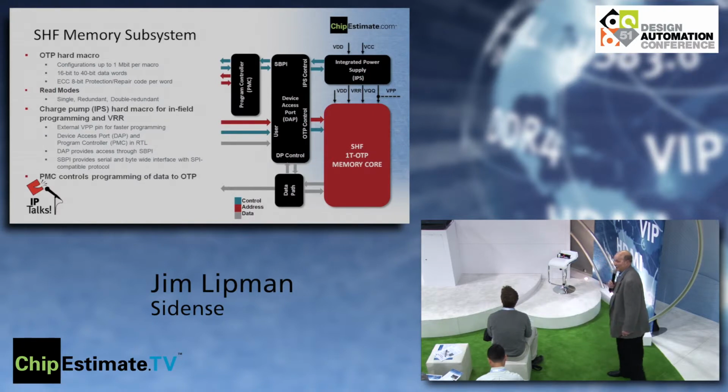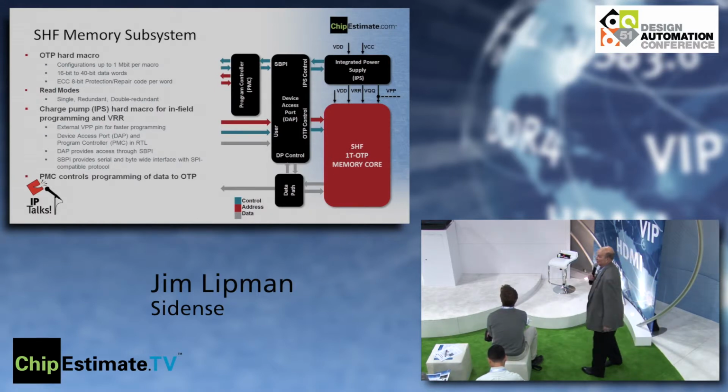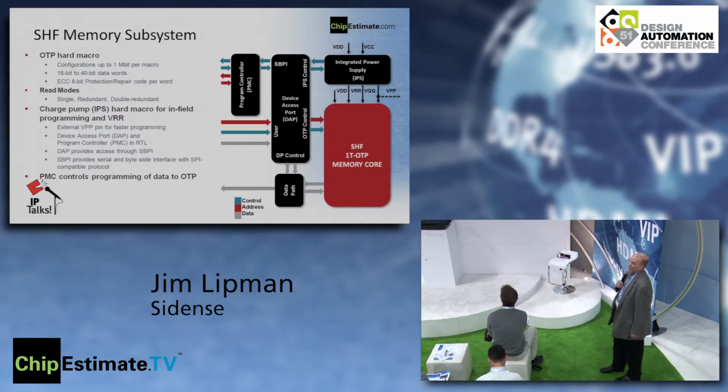The SHF is a true memory subsystem, not just a block of memory. You have an OTP hard macro, configured up to 1 megabit per macro, data widths up to 40 bits per word, including 8-bit ECC. There are various read modes available, so you can basically choose the compromises you want between read speed and area of the macro.